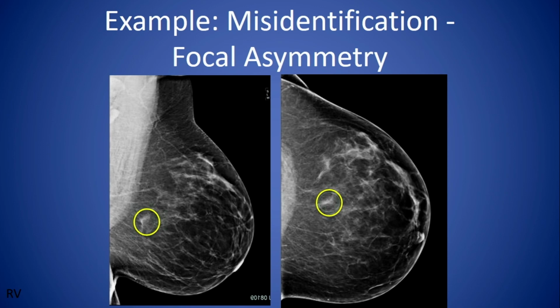Another case. On her initial workup, they found a focal asymmetry and sent her to biopsy. There was no ultrasound correlate, so it was a stereotactic biopsy. And when I first looked at the images, I thought that just kind of looks like tissue, except it really was a new finding, so it deserved biopsy.